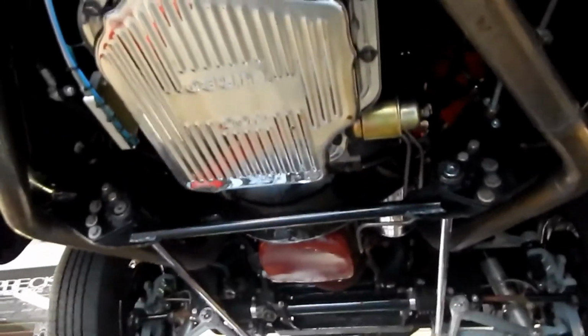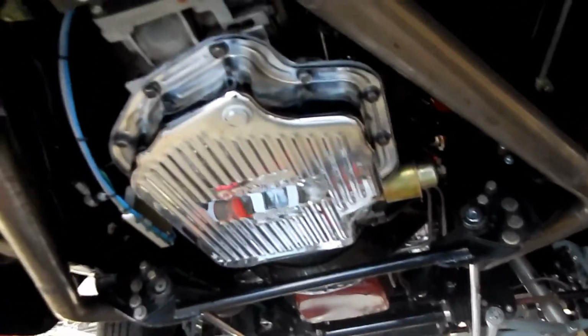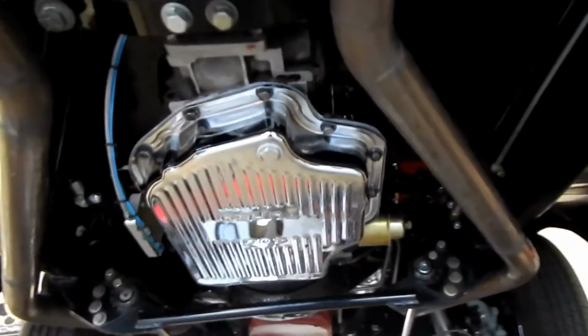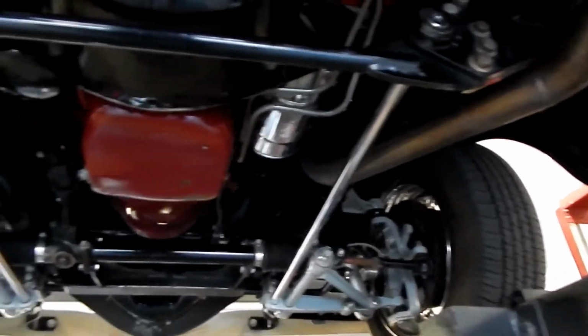You can always tell a Turbo 400 by the shape of the pan. It's an odd shaped pan with a cut in the corner here. A Turbo 350 would be square with a corner cut off. We could go into days talking about that. The crossmember here is very nicely done for the torsion bars, so they've added extra strength here. This is the back side of the torsion bar where you would set your adjustments, so on and so forth back here. He's got the ride height just perfect on the front.